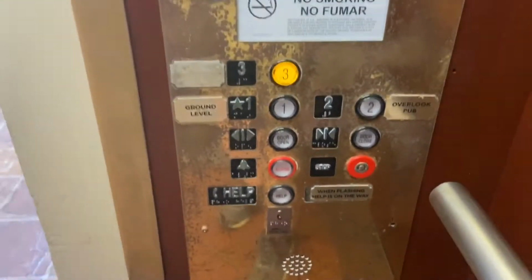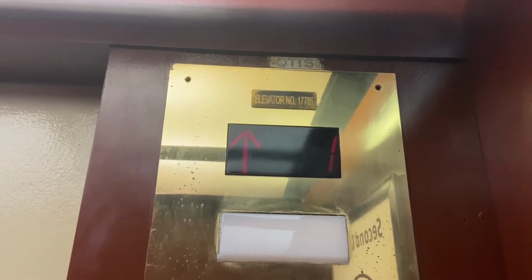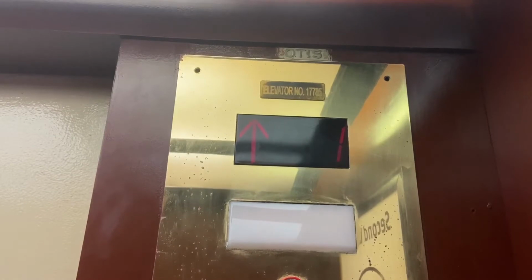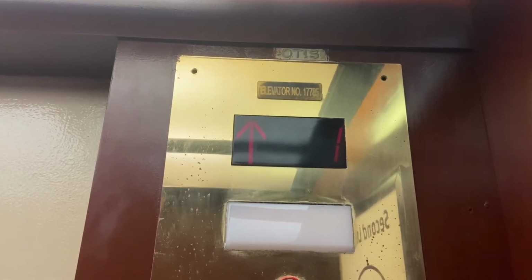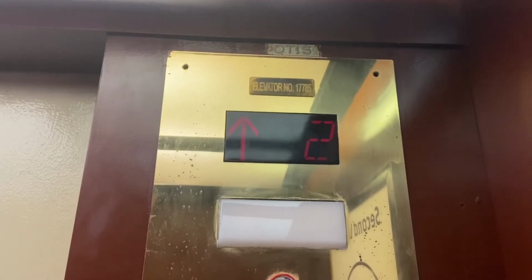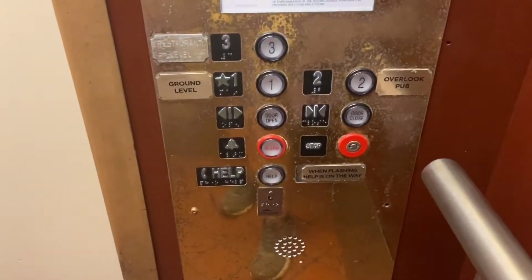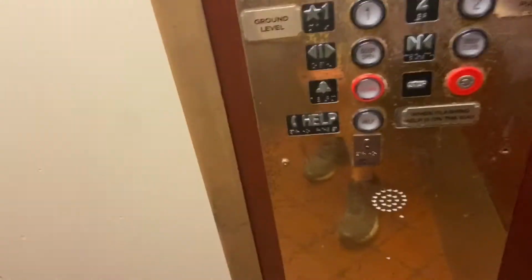OTIS Cito. One up. Three. Oh, three's unlocked. Wow. He's the only fractional over in the park at the moment. Yep. Here we are on three. And one. Break out there.